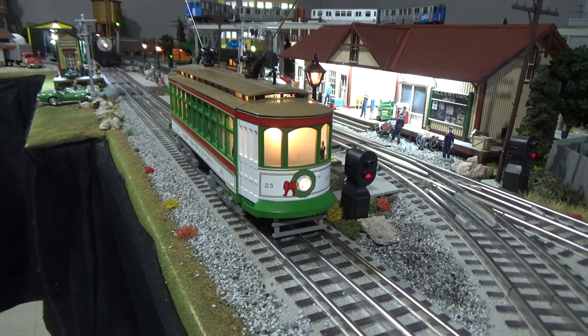stops the trolley. There's sounds of people getting on and off and ambient sounds and stuff like that. And then it says, next stop is, whatever that stop would be. And it just does that. And it does it until you turn it off, which is actually, I think, a really cool feature about the trolleys, subways, and streetcars from MTH. Because you start it up, it starts doing what it needs to do, and you don't have to mess with it, right?